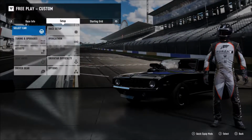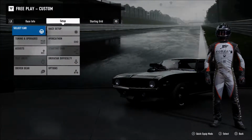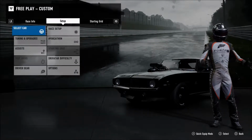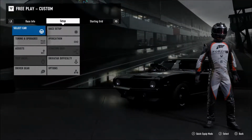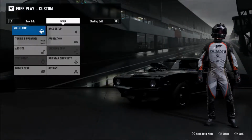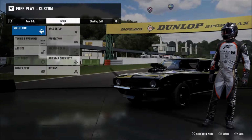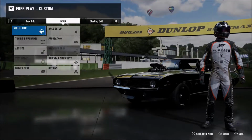To make this a little more fun, I have purposely not driven this car in test drive or anything else because I want to feel staggered when I drive it. I have a feeling it's going to be just ridiculous. So yeah, we're going to dive on in and I'll meet you guys here in a second.